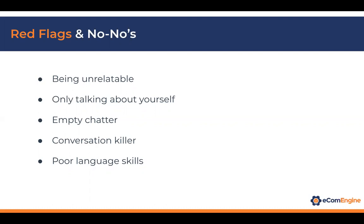So maybe we're using terminology that people aren't familiar with. Maybe we're assuming that they don't know things that they do, or maybe we're just so excited that we're really confident and proud, and that's coming off as being arrogant or being very self-centered, which then sort of leads us to the next red flag and no-no, which is only talking about yourself.